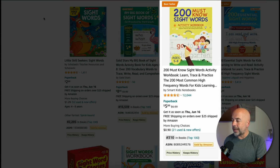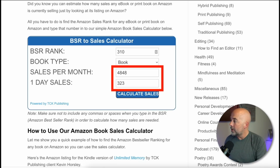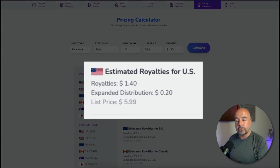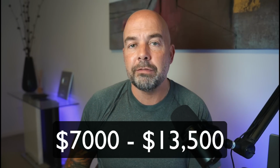This children's book on Amazon has a bestsellers rank of 310, which means it's selling between 5,000 to 10,000 books per month, which, with royalties of around $1.40 per book, means that this book is making between $7,000 to $13,500 per month in pure profit.